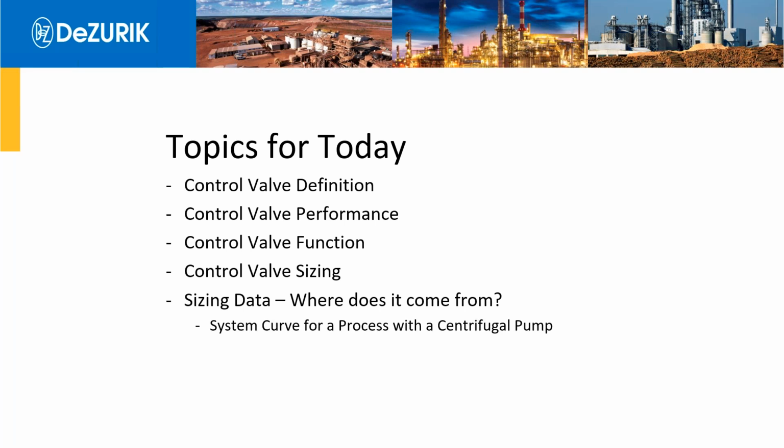And to do that, we're going to develop a system curve for a process with a centrifugal pump. And then we'll take a look at what changes in the system if you replace that fixed drive centrifugal pump with a VFD, our variable frequency drive.